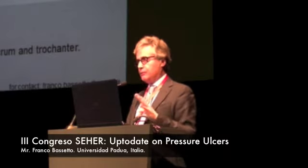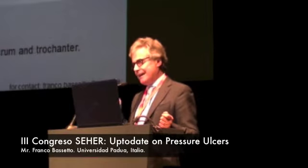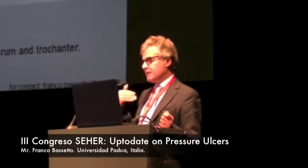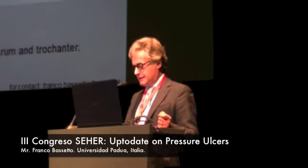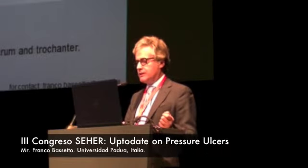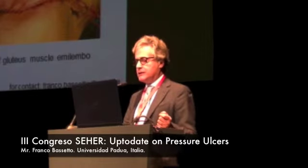Why is this slide important? Because from here you must understand that the plastic surgeon must know the anatomy of this area very well. If in the past we used three kinds of flaps or random flaps, nowadays the surgery has changed and we are using more sophisticated techniques, which is the revolution in the treatment of these patients.